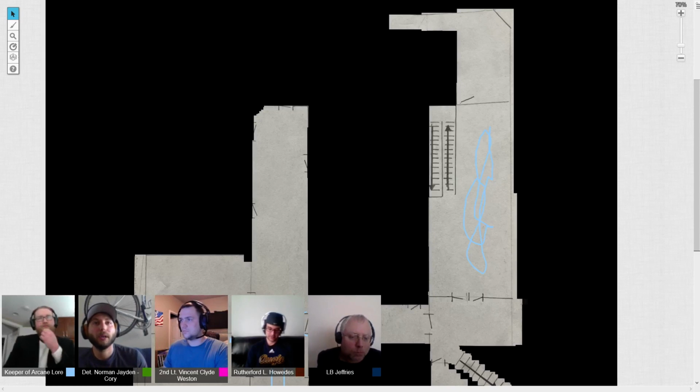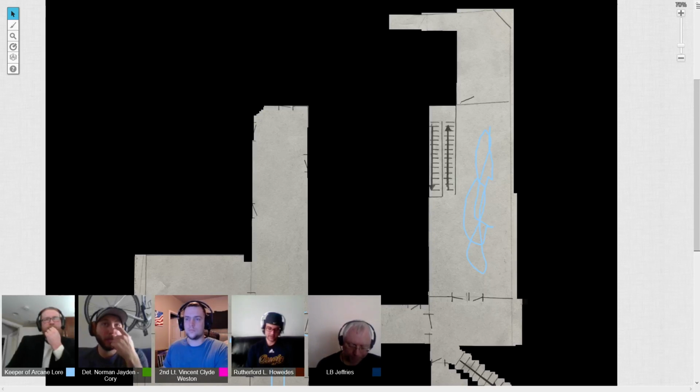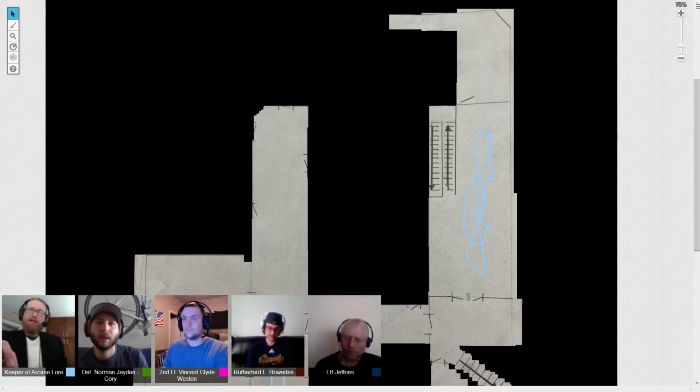Can I look for some sort of mechanism near the rotating wall that would potentially turn on the gas for the lanterns or something like that? Gas? Roll luck. I succeeded. Okay. Yeah, right here. You were looking kind of along that wall, but right here in between two windows, there is a valve that you're pretty sure is going to light the lanterns in this room. Okay. I will operate the valve.